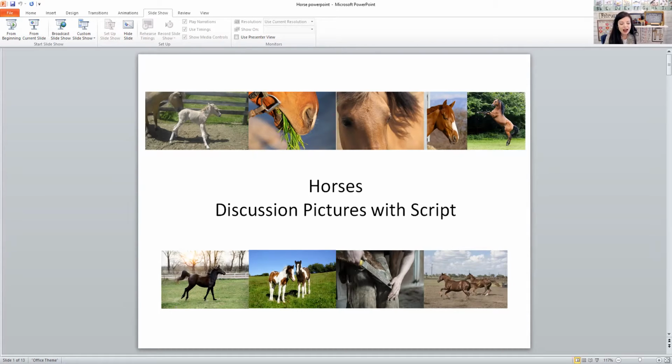This is really cool. Horses have bigger eyes than any other mammal that lives on land. Let me say that again. Horses have the biggest eyes of any land animal. That is pretty cool. A male or boy horse is called a stallion. Stallion. A female or girl horse is called a mare.